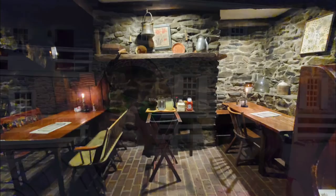Hey guys, today we are in Gettysburg, Pennsylvania, standing in front of the Dobbin House. This is the oldest building in the town. Now we've eaten here before, but today we're back for lunch. So we're pretty excited to head in here and you guys are coming with us. So are you ready, Bobby? I'm ready. Let's rock and roll.